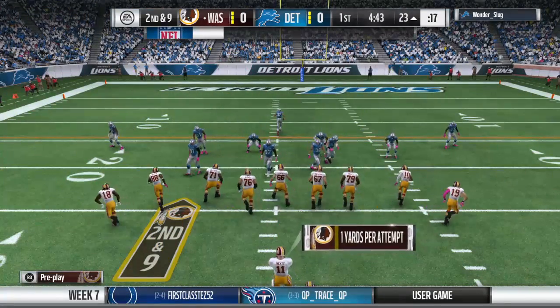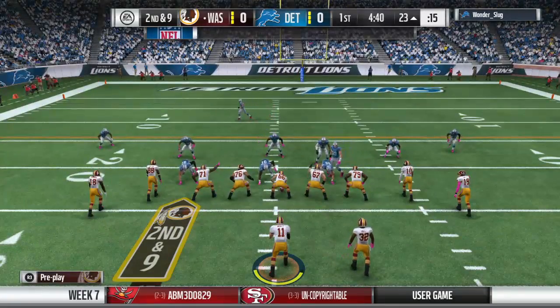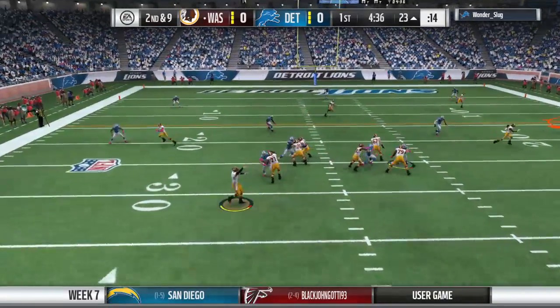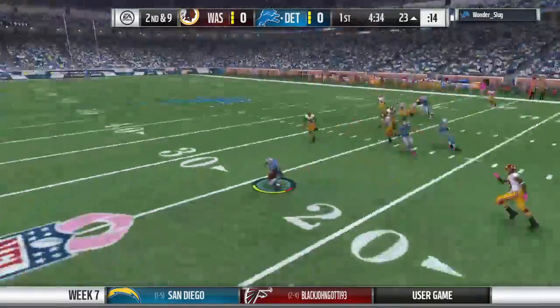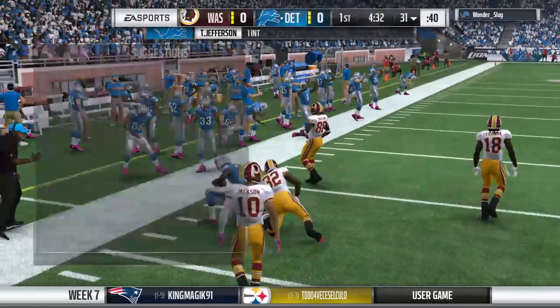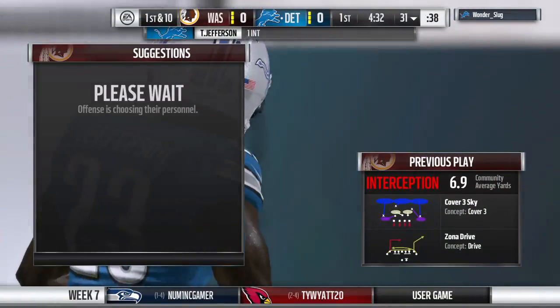So they complete the pass, and now they face a second down. Possible run anticipation. Here's the D-line sandwiches together. To throw, it's Wentz. Looking for Perriman, and it's intercepted. Picked off by Tony Jefferson. And the return here will go to the 31-yard line.